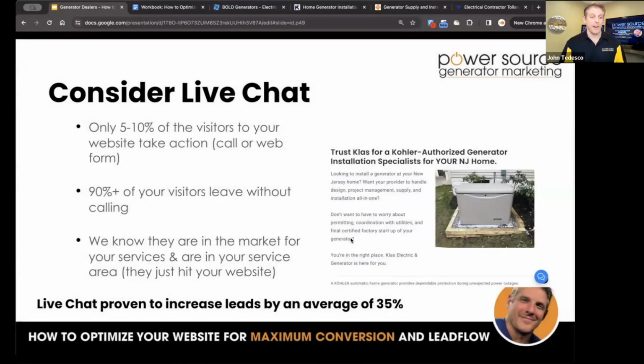Consider live chat. 5 to 10% of the visitors to your website take action. They call or web form. 90% of those visitors leave without calling. So we know they're in the market for your services and are in your service area. They just hit your website, right? So we want to get them to convert, and we want to be able to provide them all of the different options that they need to reach out to you.